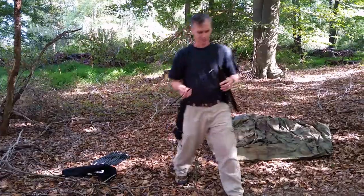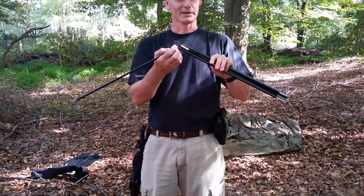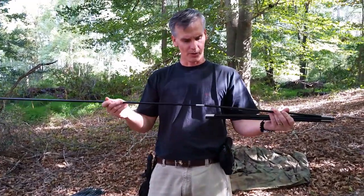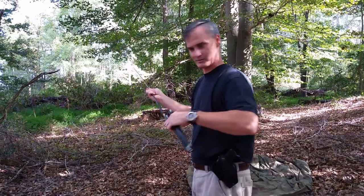As with all aluminum tent poles, you want to be very careful not to let the tent poles snap together. It'll bust the casing and end up ruining your tent. So as you're putting your poles together, gently guide them in and let the elastic do its magic.